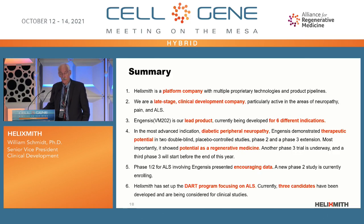So that's the summary. This is an innovative company. It's a company that is focusing on plasmid DNA technology primarily, as opposed to AAV technology, and we're treating major diseases.